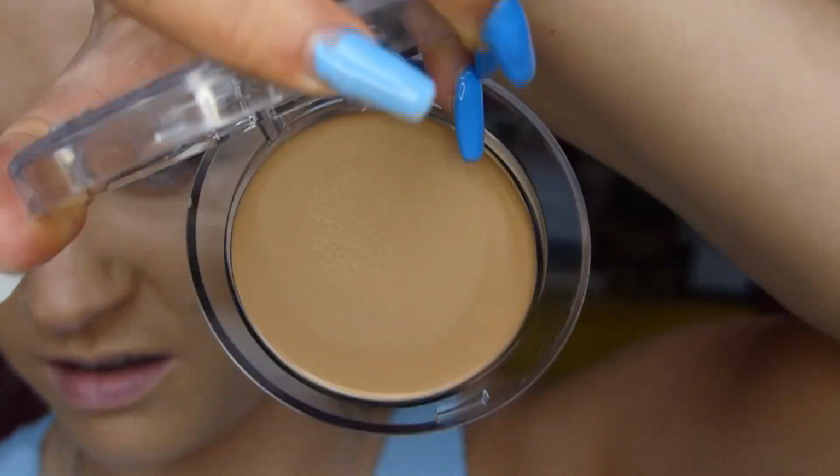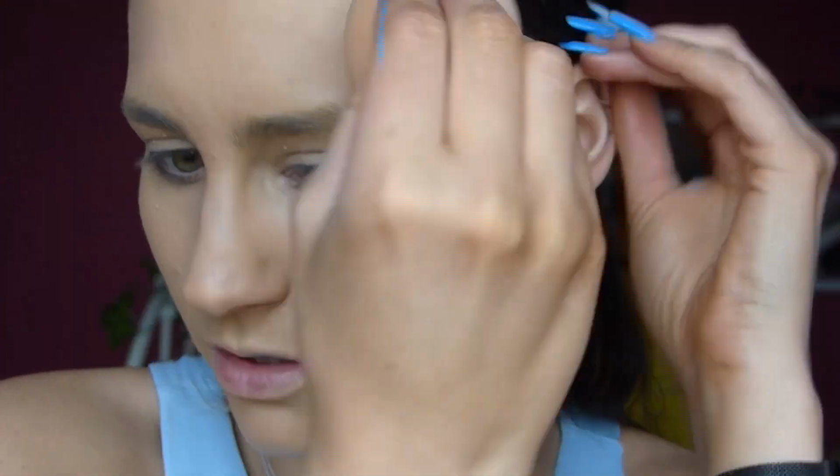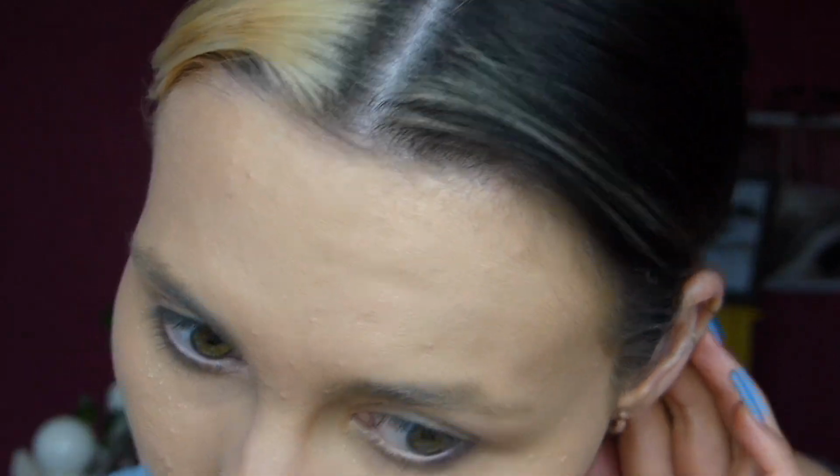I've literally just... There's barely even a dent. You get 10 grams of product, so 0.35 ounces. Yeah, I'm super impressed. Just going to go over with my sponge just to really flawlessly pull that out. It's interesting that everyone is saying that it's oily and a balm because it is so matte. So I think, because a lot of really matte products, us dry skin gals can't really wear because it just doesn't give enough moisture. This literally feels amazing.